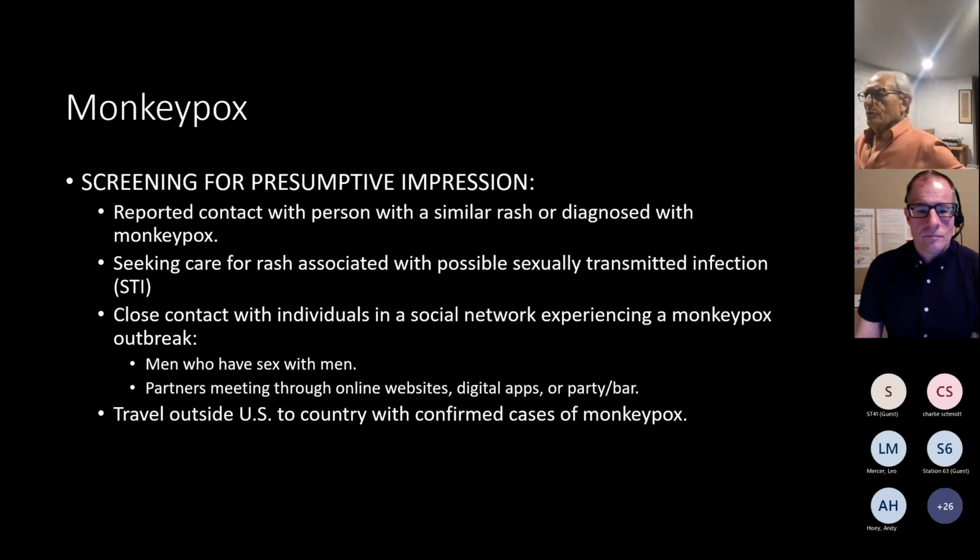Now, presumption of monkeypox is reported contact with a person who had a similar rash or was diagnosed with monkeypox. So the patient will tell you, "Oh, this person had called me and said that they've got this rash on them, and now I'm starting to get it," or seeking care for a rash possibly associated with a sexually transmitted infection.